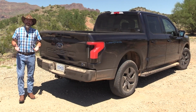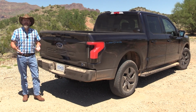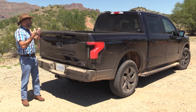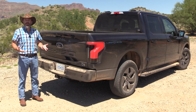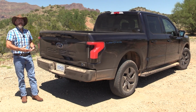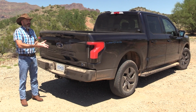Now that we've looked at it inside and out, we've taken it for a drive, gotten it dirty, I have to tell you that I am impressed with this vehicle, not just because it's electric, but because this is just an F-150 that happens to be electric. It drives, it behaves, it does everything just like an F-150 except make noise, you know? And we talked about a lot of those things when we went for the drive and when we sat in it. I'm impressed in that way.